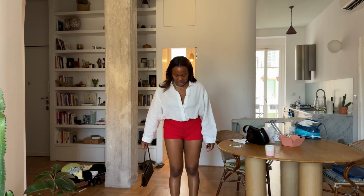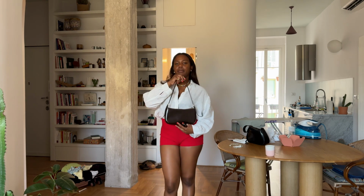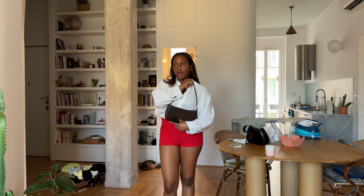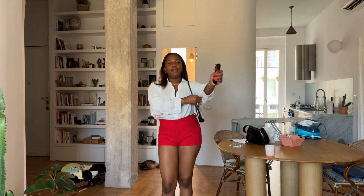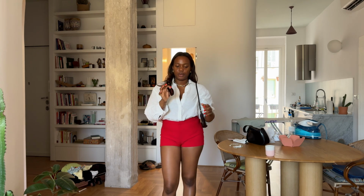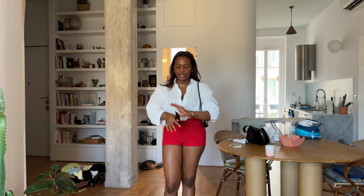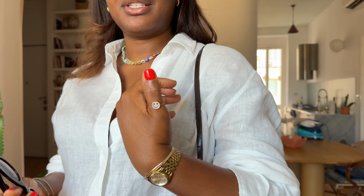Some Havaianas. I think they look good. And then I've got my brown bag from Other Stories along with this. And then some sunglasses from Mango, which are also brown, and I thought that would look good. And then just some accessories, my watch, my bracelet, my rings. I got this little cute smiley ring from ASOS.